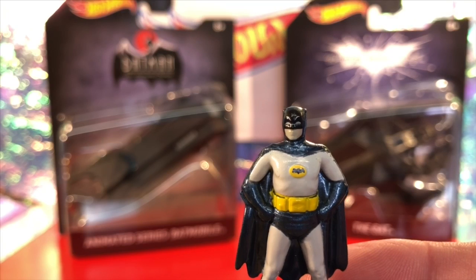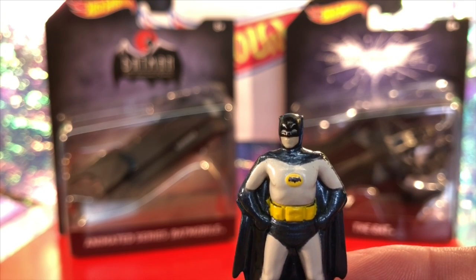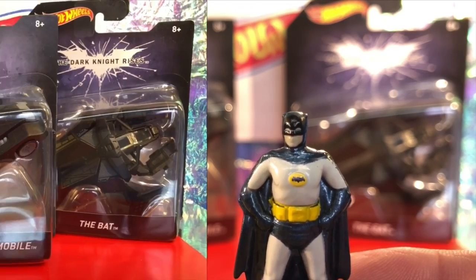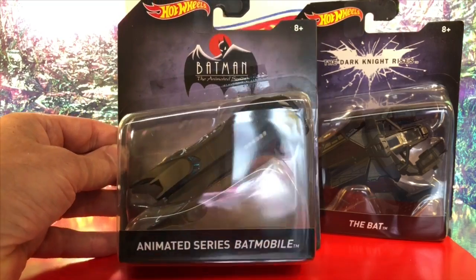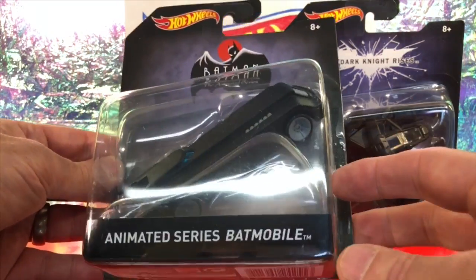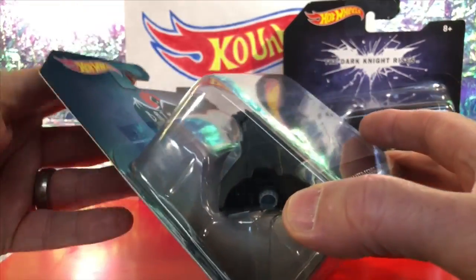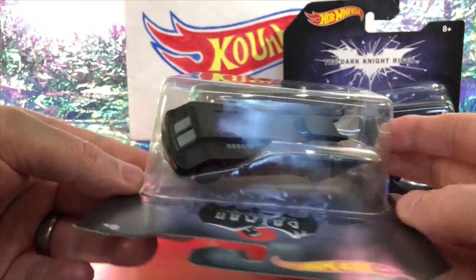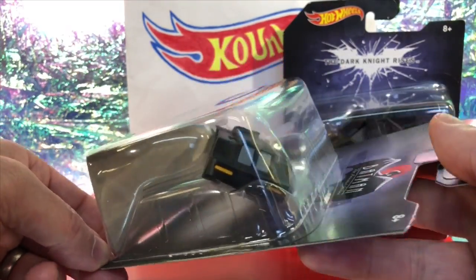Awesome. Yes, I'm back. We're gonna check out the bit I've been waiting for. My new Batmobiles. Let's check out this Batman the Animated Series Batmobile. Yes, it's a very cartoonish vehicle. Seems to be loosely based on the 1980s style, but with a 30s taint to it.